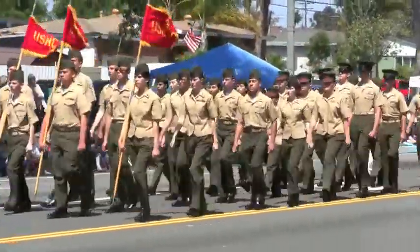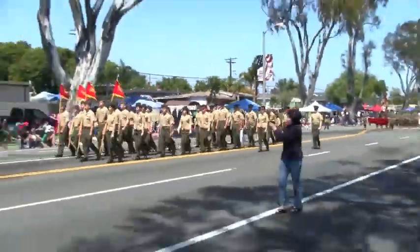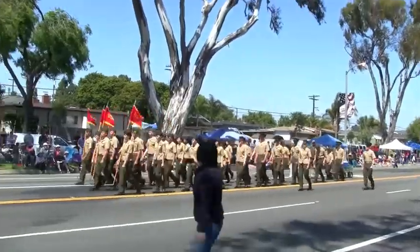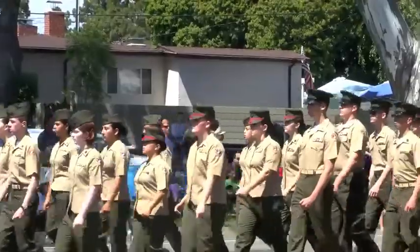This unit has and continues to perform thousands of hours of civic service for organizations all over the South Bay each year, and also participates in drill competitions throughout the Southern California area.